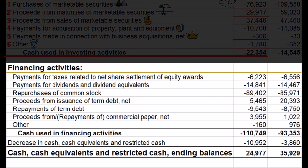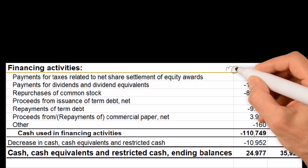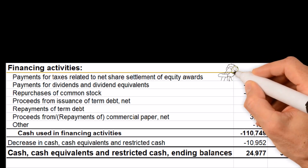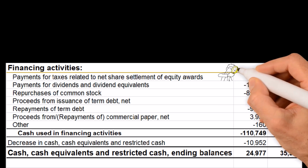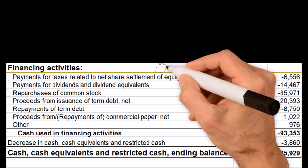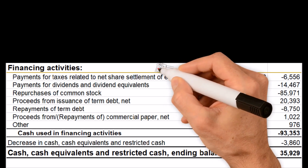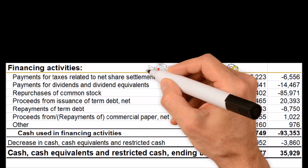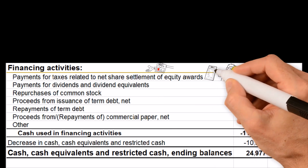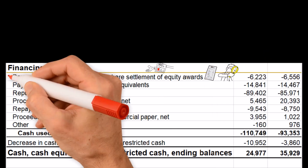Part 3. Financing activities. Lastly, let's examine the financing activities section, which covers cash flows related to Apple's equity and debt transactions, such as stock repurchases, dividend payments, and debt issuance or repayments. Payments for taxes related to net share settlement of equity awards.